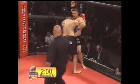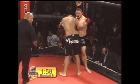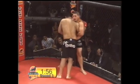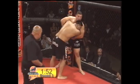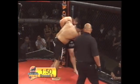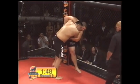And it's flush. Ayala staying composed, though, smiling a little bit, just shrugging it off. Staying very composed for eating such a hard right hand. Very early in the fight, but it seems like Ayala's starting to get a little bit tired. Split the legs and look for the ankle.